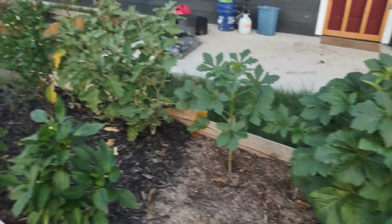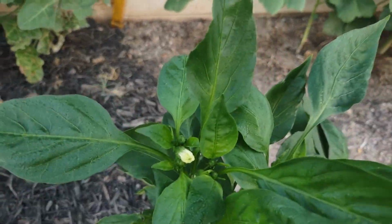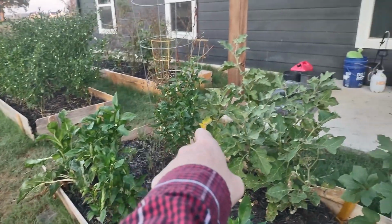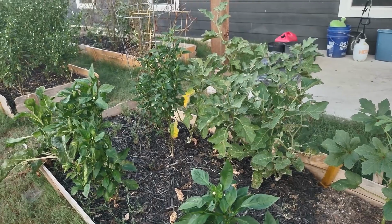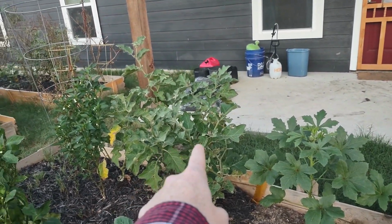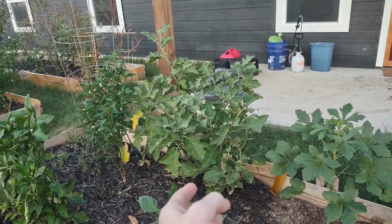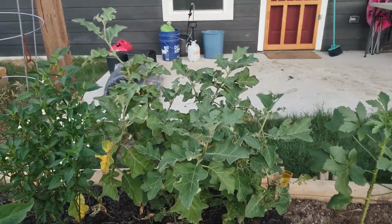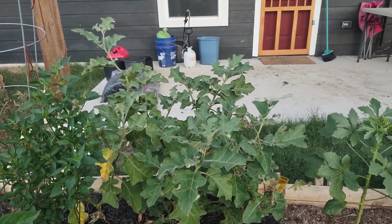For the bell peppers, I've got flowers. Like this is a bell pepper, that's a bell pepper, and I think that thing over there is a bell pepper. But no fruit on them yet. So we'll see how those develop. This thing is a kind of overgrown eggplant, and all of my eggplants are not looking great, but they're also not putting on any fruit. So we're probably not going to do that again.